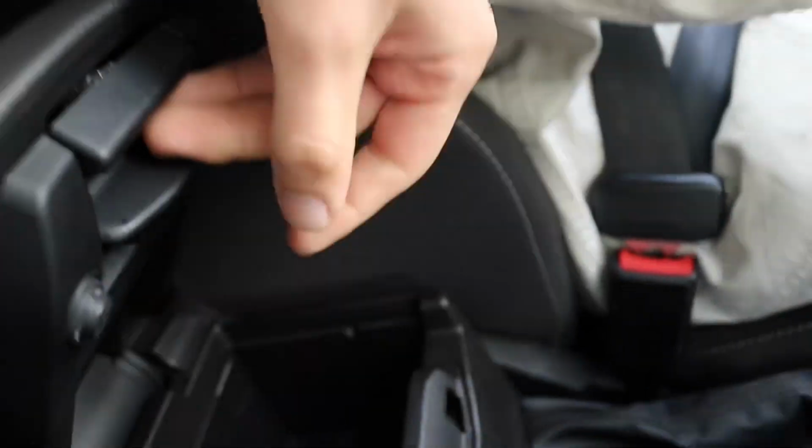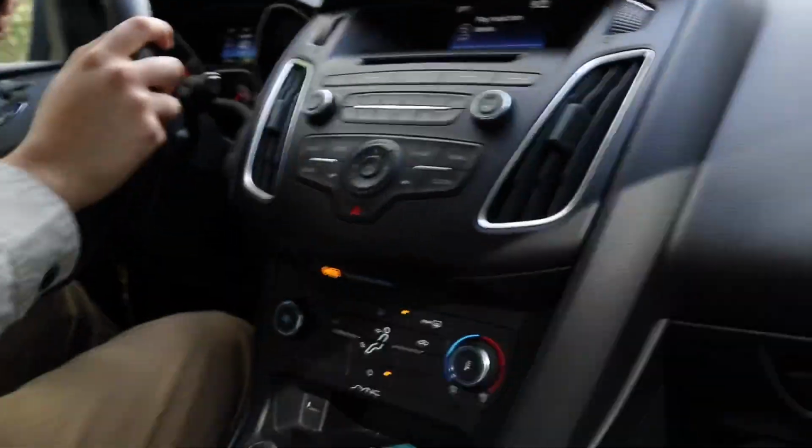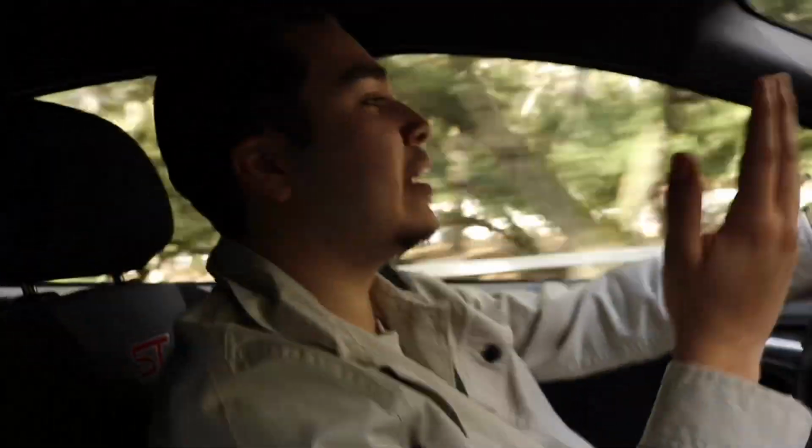Back in here, we also have a nice deep center armrest with nice padded leather. It feels really nice. And the cargo space that's actually in the back is really spacious. You could fit a lot in there. You can also put the seats down so you can fit mattresses, whatever you need. And yeah, again, not to mention it's a hatchback, guys.